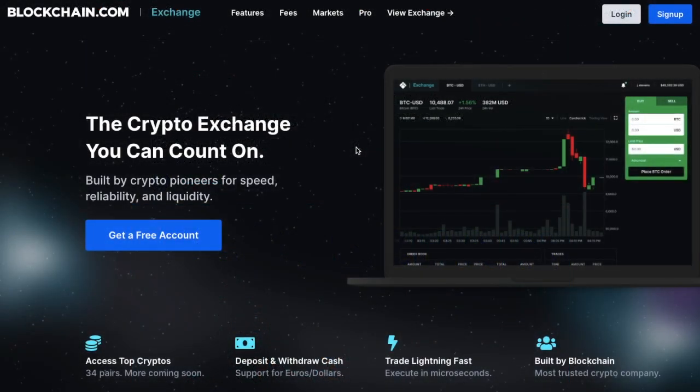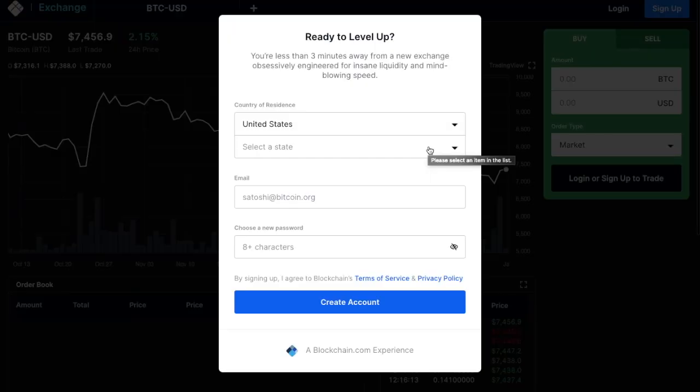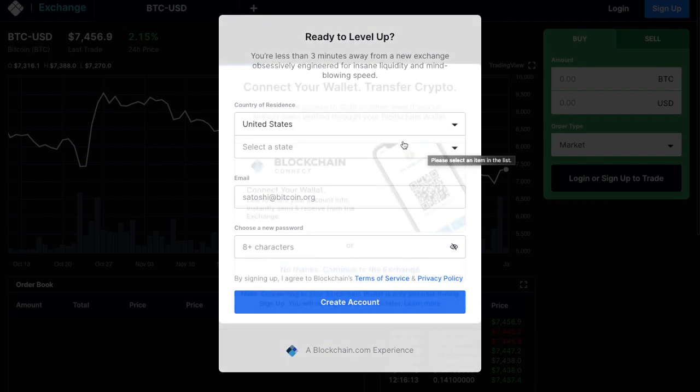To sign up to Blockchain Exchange, what you want to do is head over to exchange.blockchain.com, and I'll pop a link in the summary below for you guys to use. Then if we head over to sign up, you'll be asked to put in your personal information such as your country of residence, email address, and password.